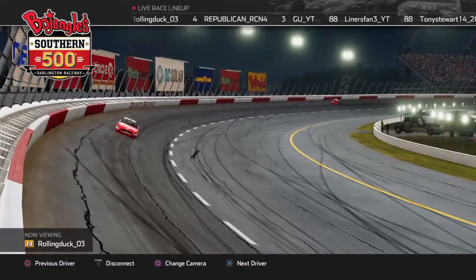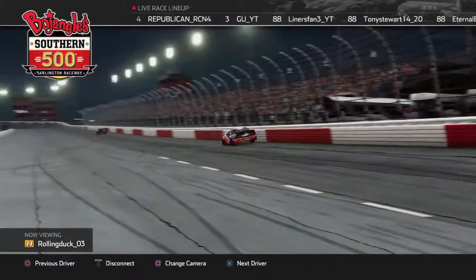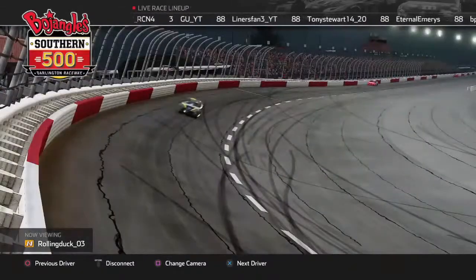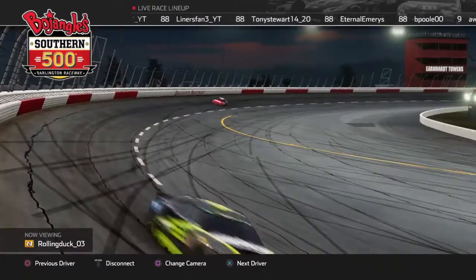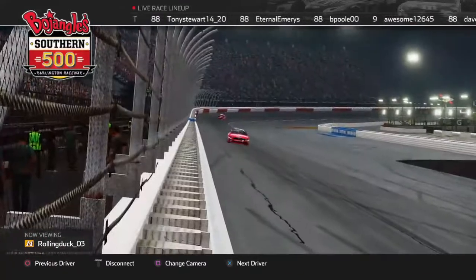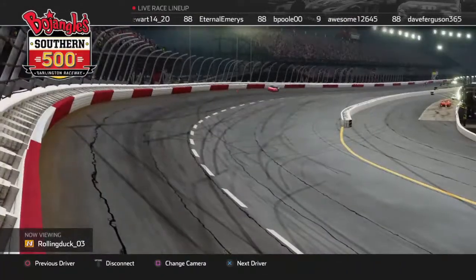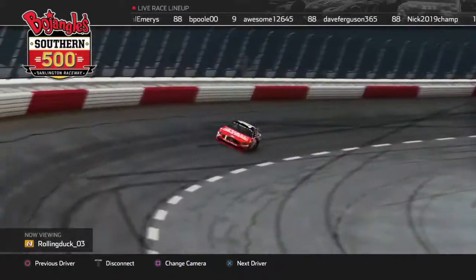So your leader right now is that 14 with GU in 2nd after Awesome comes down pit road. Oh, the 14 smacks the outside wall hard. Remember, you cannot miss the entry of pit road. The entry of pit road here is very hard. As we're coming to the line, we are on lap now 30 of 49, as we're now past, I believe, halfway of the stage.